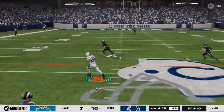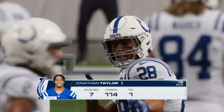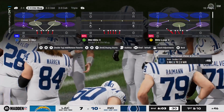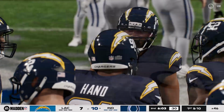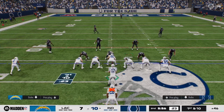Back to Taylor on first down. Indianapolis moving the chains there on a gain of 12. 12 more yards. That's another Colts first down. First and 10 at the 46-yard line. So from Charger territory now, here's a 1st and 10 at the 46.